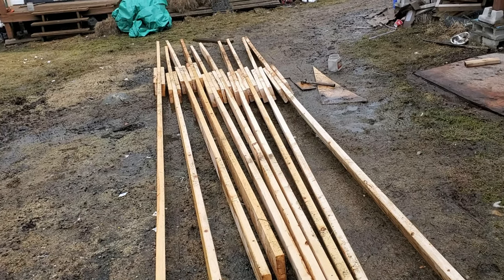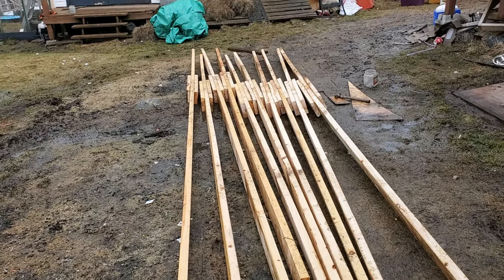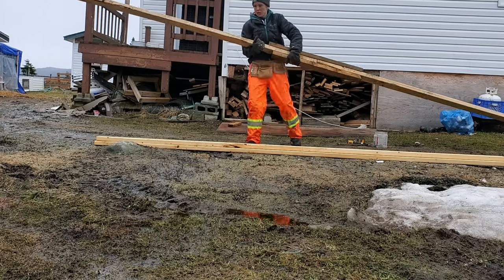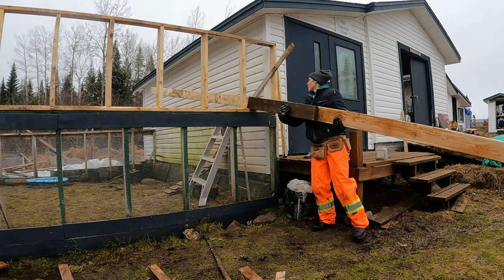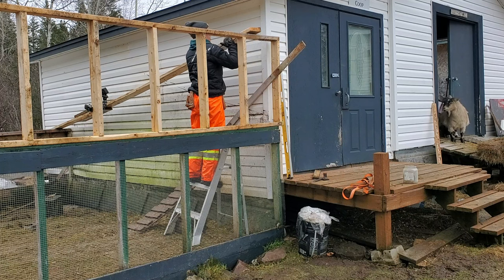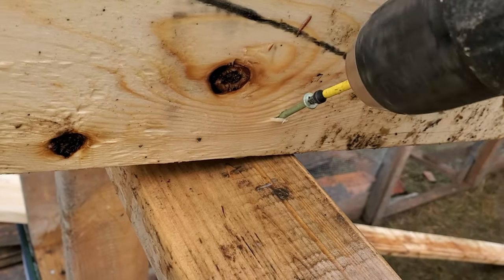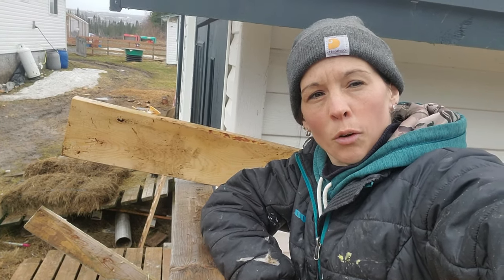So we got all the stringers done. It's not a very nice day. It's pretty wet and mucky, but I'm getting the job done slowly. So now I'm going to take them all and drag them over here and get them put on. I got one up, and I got 11 more to go. I think it's going to work out okay.